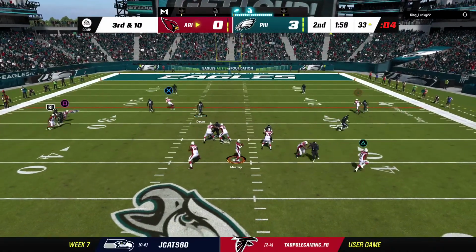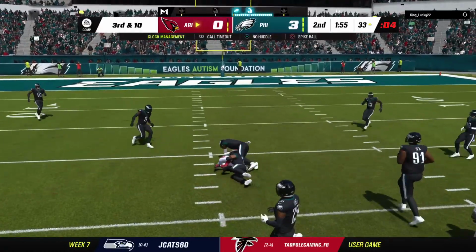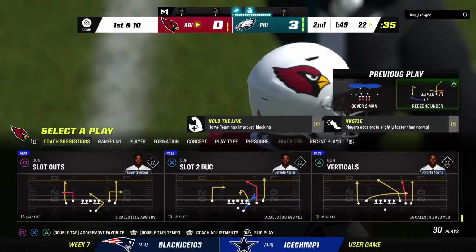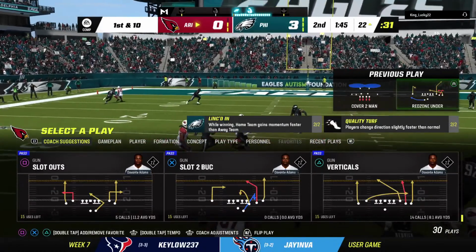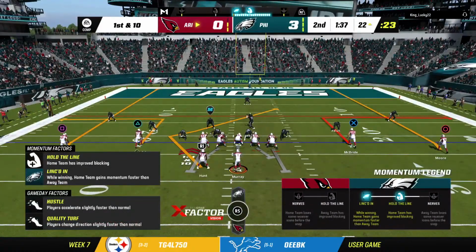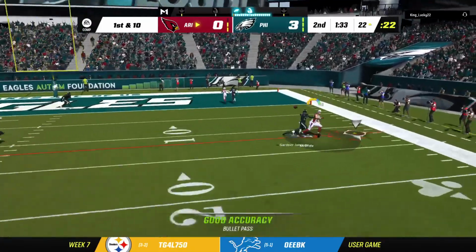From the gun on 3rd down, Murray. He'll get this complete to Rondale Moore. And he has another first down as they'll get the ball down to the Eagles' 22-yard line. 11 more yards there. This methodical drive continues. You always worry about those smaller receivers running through that gnarly patch of land in the middle of the field. But he did a really nice job there holding on to the football and protected himself as best he could.